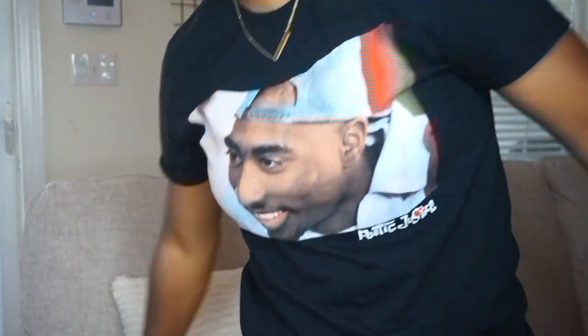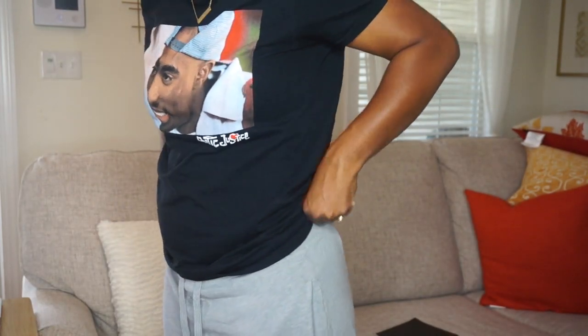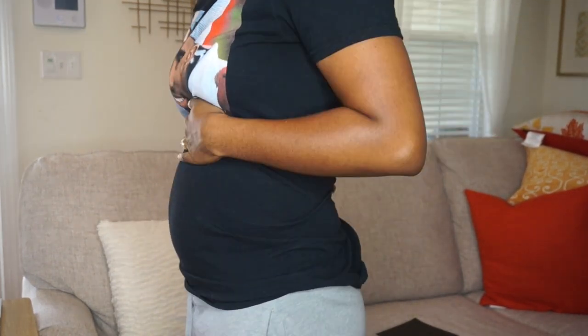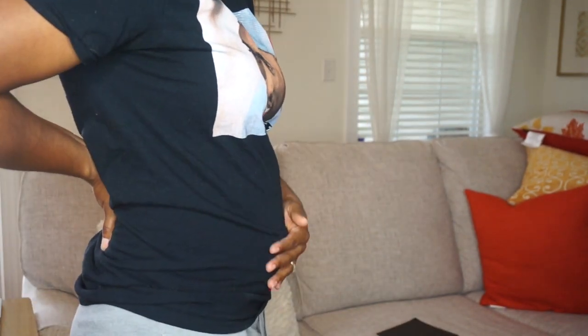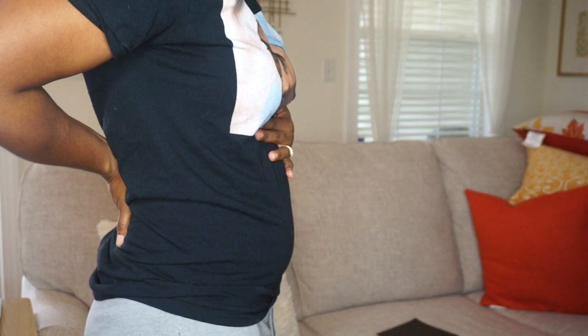So let me give you a bump shot. I'm wearing Tupac today, you guys. All right, I think this is far enough back, but I'm in sweatpants today, and I'll do it this way. So here is my little bump with a t-shirt on this way. And I feel like it kind of shrunk a little bit. I feel like I'm less bloated now, so I feel like it's a lot smaller.